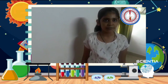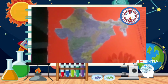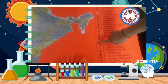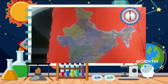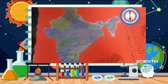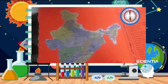Tanya, I'm studying in 5th B. Now I'm showing the working model of Indian states. If I press one of these buttons, it will light up on the map. There is Delhi. There is Maharashtra. There is Nagaland.